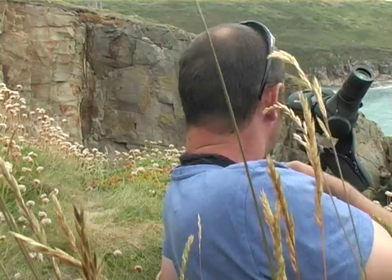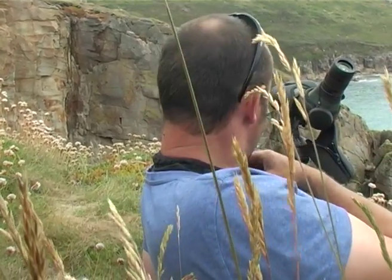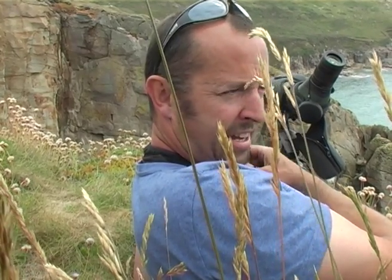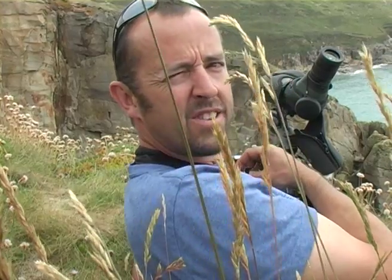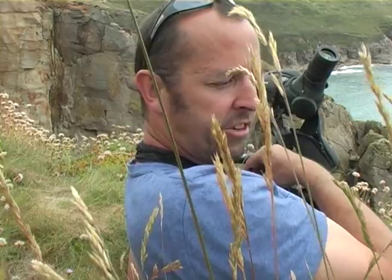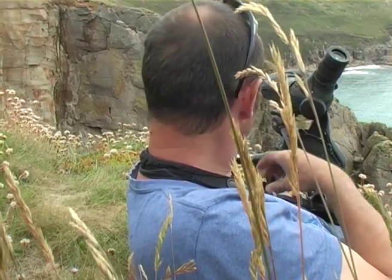We started off with around 80 pairs in the zone here, and over the years it's gone down now to fewer than 15. Last year we had 4, the year before we had 6 pairs, all of which failed. We have actually got chicks this year, which was a bit of an improvement, but nowhere near the 80 pairs from before. So kittiwake are doing quite badly along this stretch of coast.